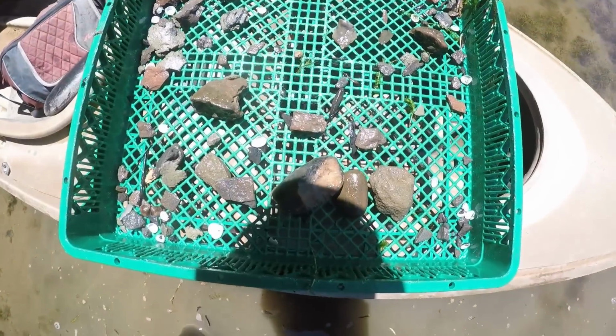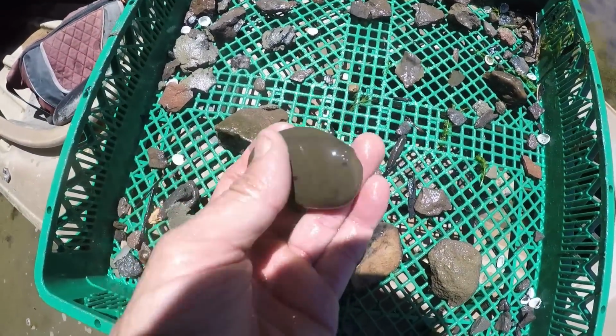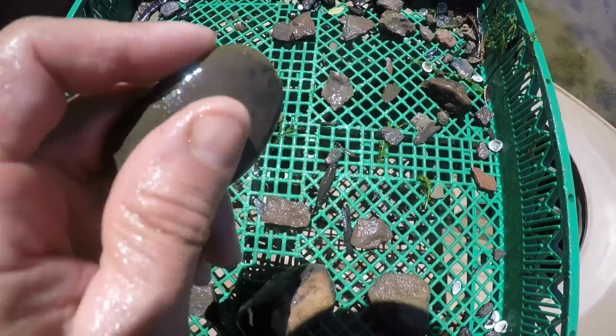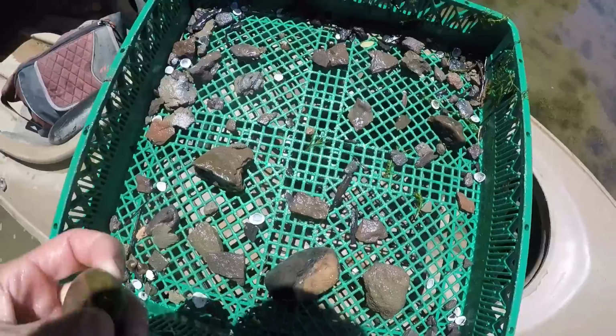This is a screen, and I got a nice artifact. It's right here. It just looks like a pebble, huh? Look how beat up it is, just right on the ends. See it? It's a spalling hammer. It's a little hammer stone, and that's a nice one.